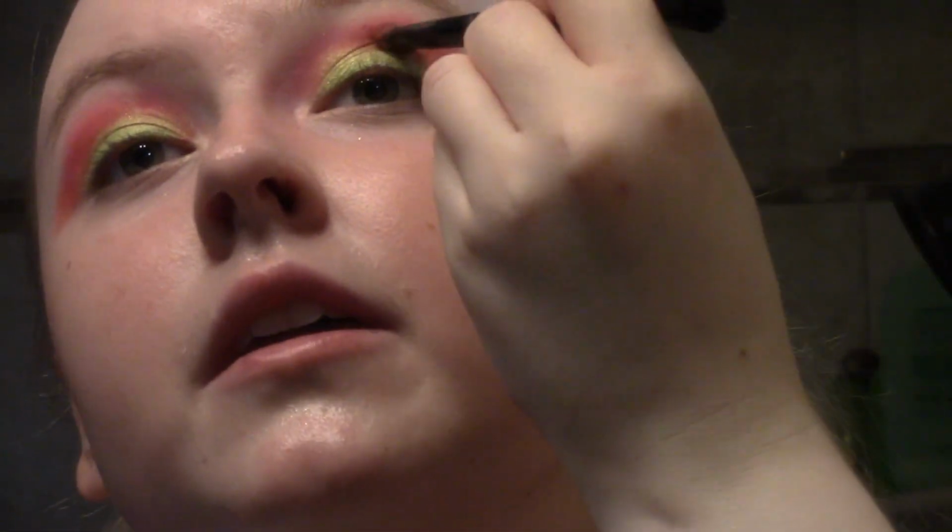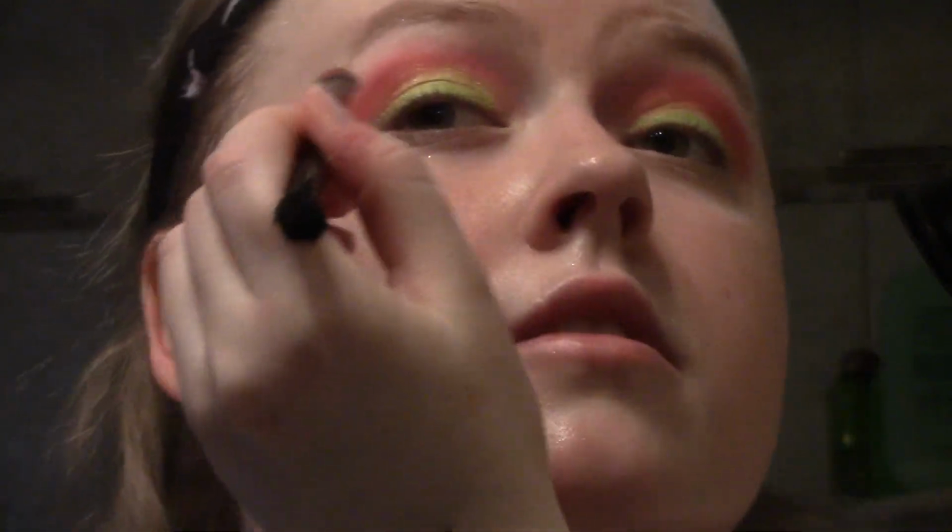Since this is a shimmer, it is really smooth. It's not like the glitter we dealt with yesterday that is not getting in my eyes during the day, but upon makeup removal was really a struggle. Take this brush, the other brush is not as clean, and I'm just gonna blend the edges.